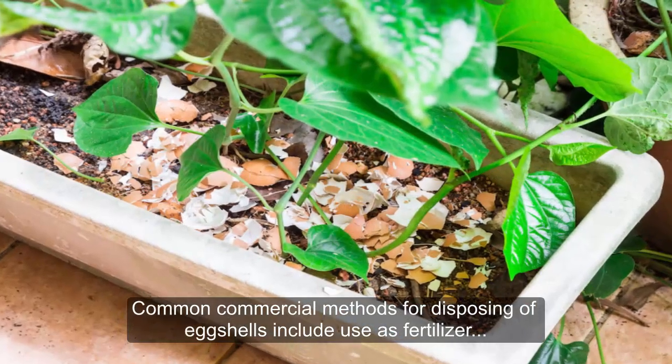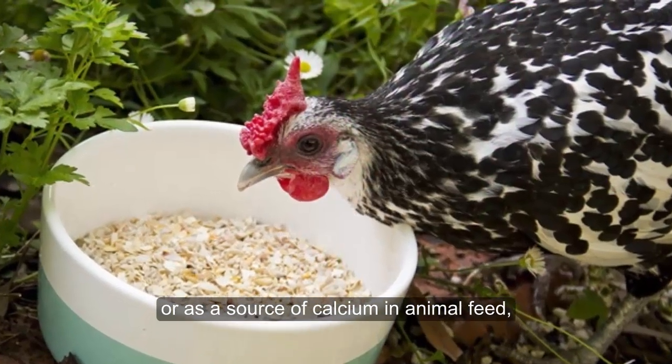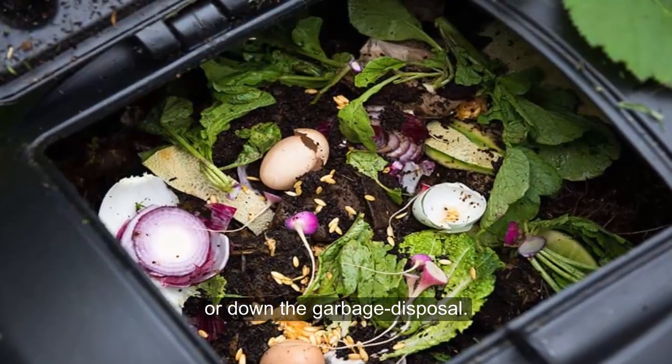Common commercial methods for disposing of eggshells include use as fertilizer or as a source of calcium in animal feed, but the average consumer typically drops them into the kitchen waste bin or down the garbage disposal.